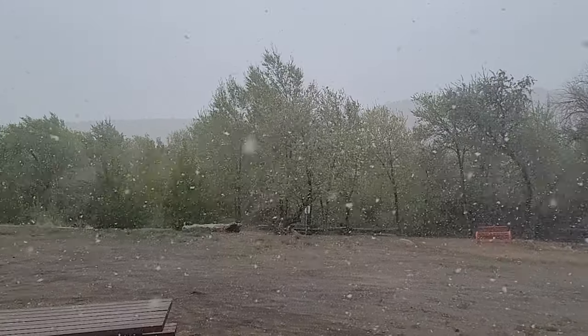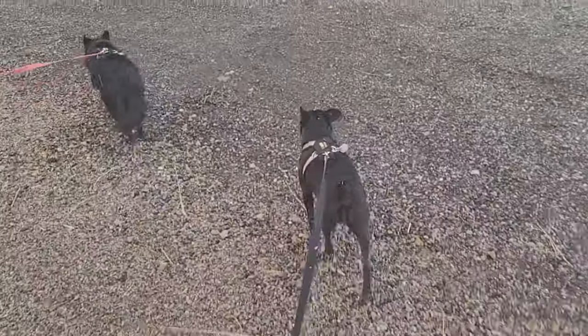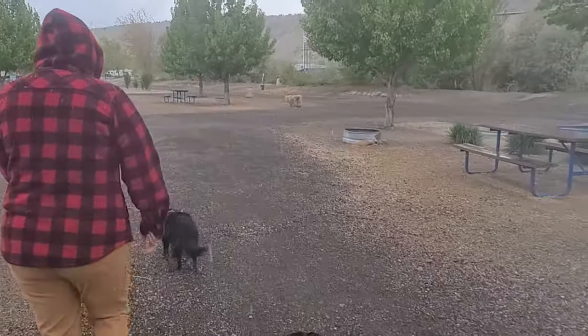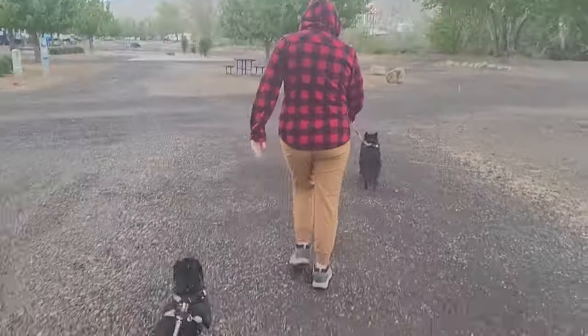We thought we were chasing 70 degrees. Look at this snow. It's been snowing all day. Just out walking the dogs in this hailstorm that swept through all of a sudden with these slushy pea-sized snowballs pelting the poor dogs. Oh my word.